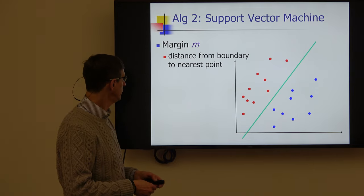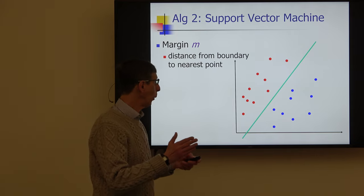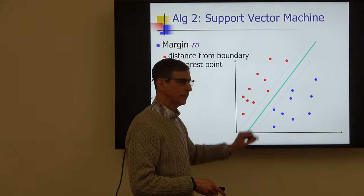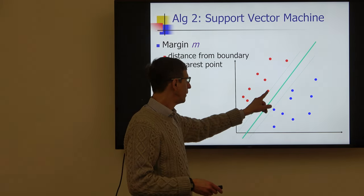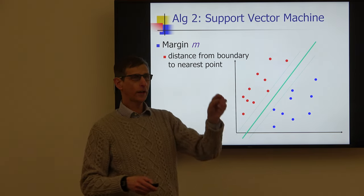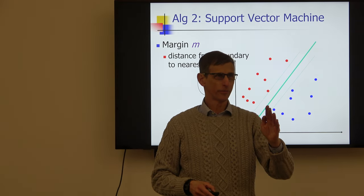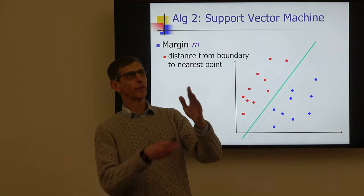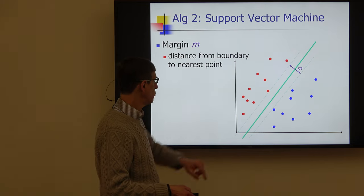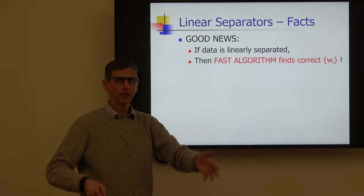Okay, same over here. And so a support vector machine has this cool idea. I'll define the margin of a line as the distance to the nearest point. So for this line, that distance and that distance are just about the same, it's right in the middle. That distance is the margin. I'm going to find the line with the property that the margin is as large as possible, so the nearest point is as far as possible. And it turns out there are fast ways of doing it.